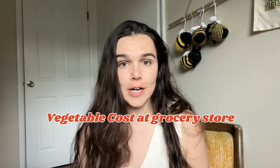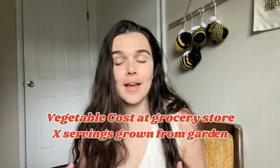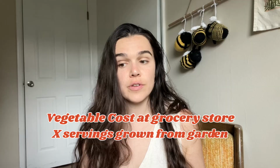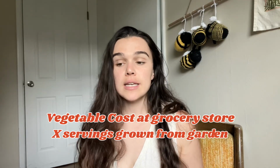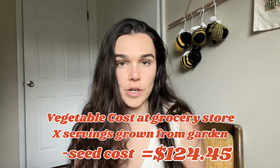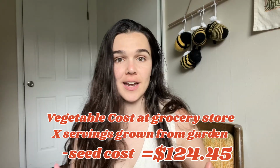Based on what these vegetables cost at my local Trader Joe's and the amount of servings that I received out of my garden, I saved a grand total gross of $156.56. When I take out the seed cost, it brings me to a total of $124.45 saved just by growing a small summer garden in my backyard.